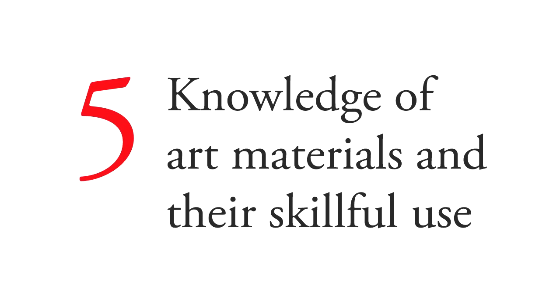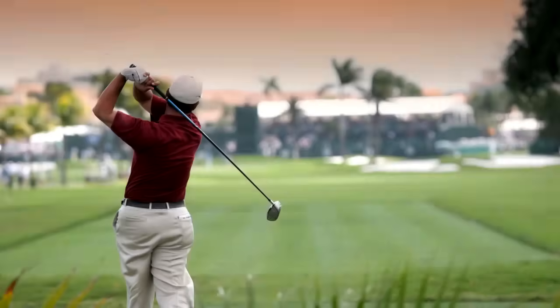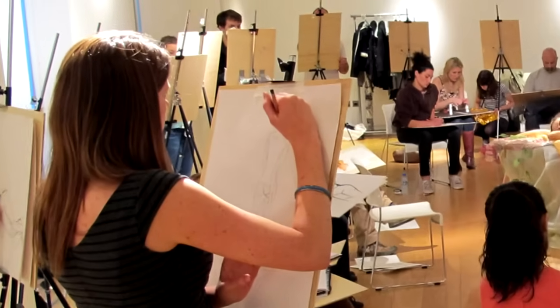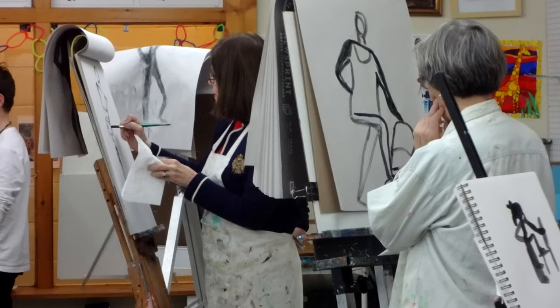Number 5. Knowledge of art materials and their skillful use. Knowing about art supplies and being able to get the most out of them is definitely a skill a fine artist must have. Have you ever seen a professional golfer who doesn't know how to hold a golf club? I haven't. Why then are there so many artists who do not know how to hold a pencil the correct way? I find it strange that the number of art products constantly expands while the quality of art goes down.